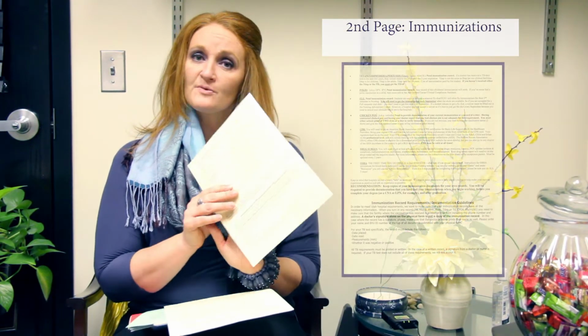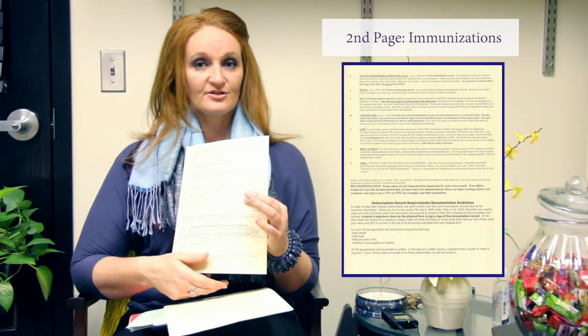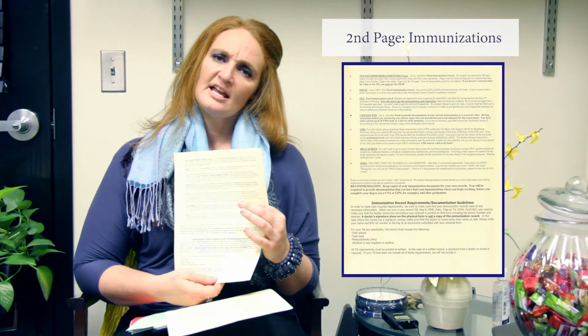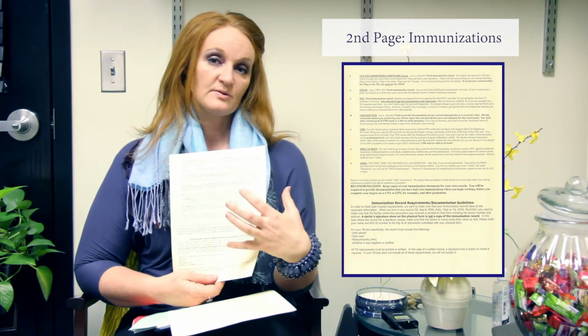I'm going to start out on the second page actually, because we're going to start with the easiest immunizations and work our way to the hardest ones to understand. Sometimes immunizations can be confusing. So if you ever have a question, or if you think your doctor says one thing and the page that we give you says another, please call us because this is what our hospitals require.